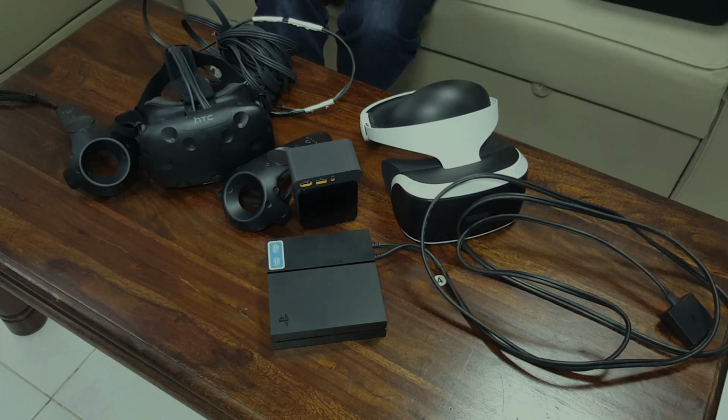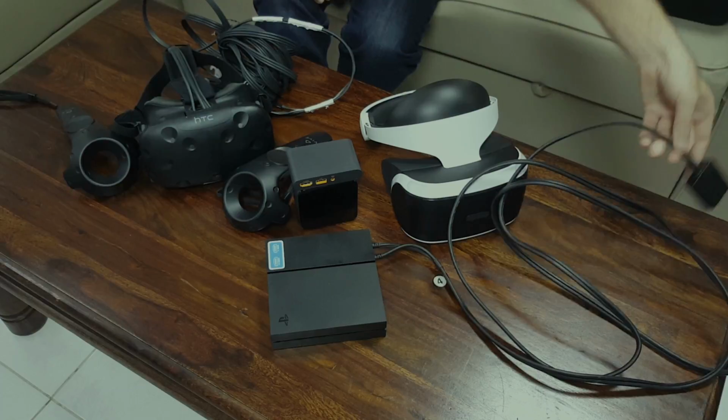It helps to split the signal and send it to the television for those types of games where one person plays with the headset on, and other players or a single player play with what's on the television. And this provides a bit of an extension to the cable, so you can sit a bit further away from the screen.